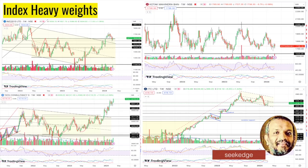And Infosys, IT sector did well. TCS also did well. Both were performing, and they're breaking out of that parallel channel and then slowly moving up. Kotak Bank, as usual, has been moving up and down in the sideways zones.